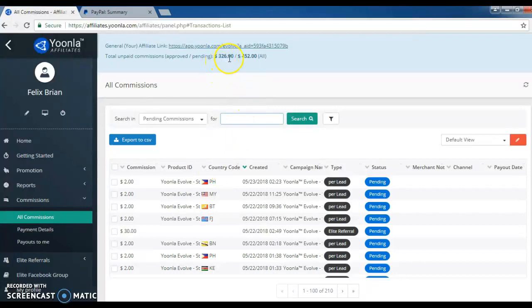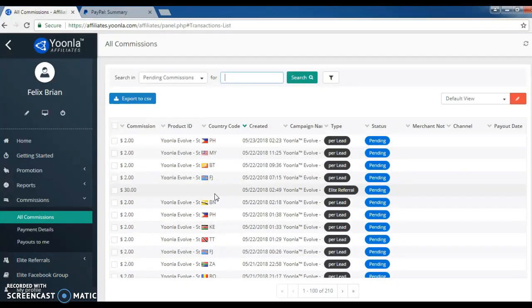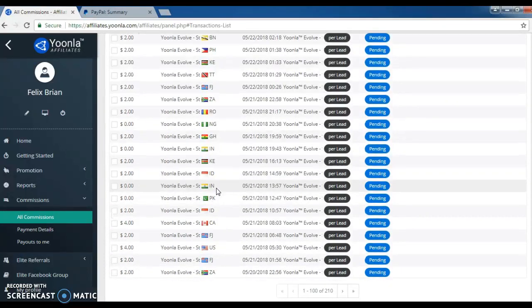Currently I have $326 in approved commission, and I also have $452 in pending commission. This $326 is approved commission for last month, that is April. Apart from that, when someone becomes an elite member through you, you get $30 in commission. So this is really a decent way of making good money.